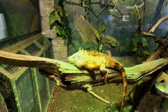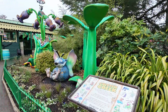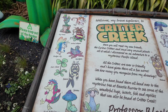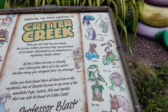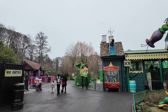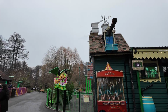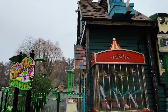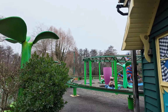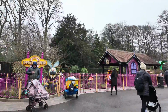Let's have dinner. So we've got all these creepy critters and creatures, and this is Critter Creek. The idea is that you go around and find all of these weird and wonderful animals that have been discovered, and they're in amongst the rides. In the Caterpillar coaster here, you've got models of them. Just here you've got the dandelions, and then you've got all of the creatures in amongst the roller coaster there, and more in amongst the train.